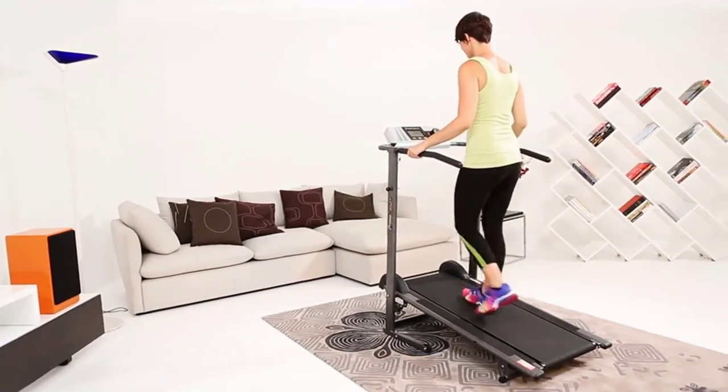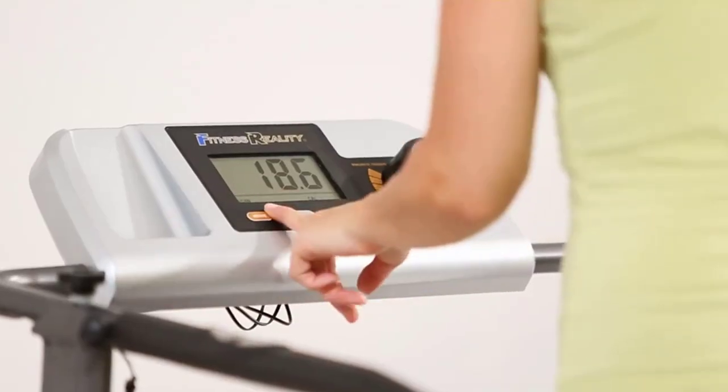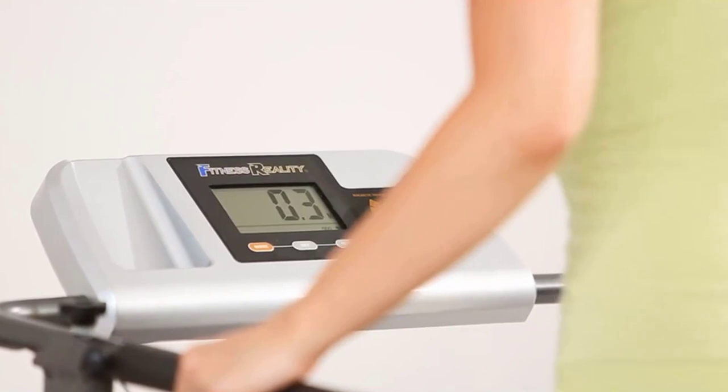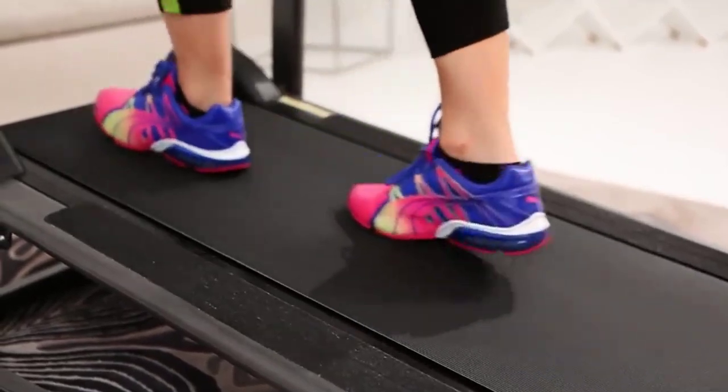How will you know your progress? 2 ways. First, these heart rate pulse pads help you monitor your target heart rate. Then, using the TR3000 computer, you'll be able to see your heart rate, calories burned, speed, distance walked, and elapsed time. Fitness Reality also designed the TR3000 with safety in mind.